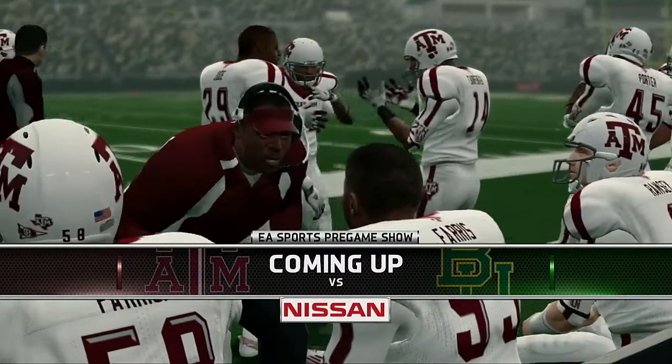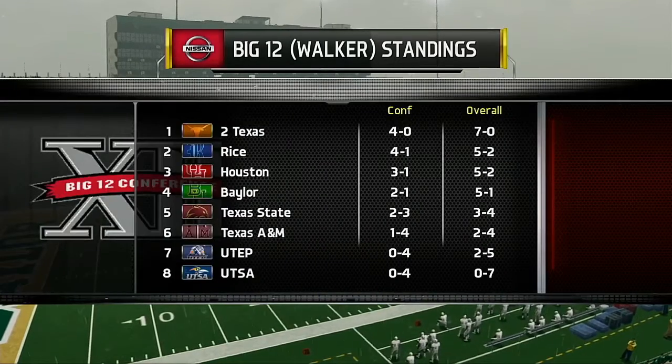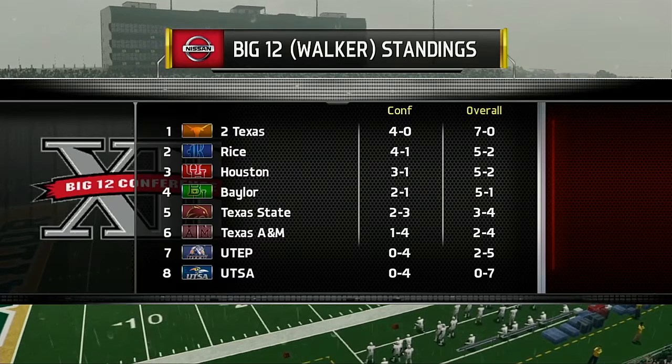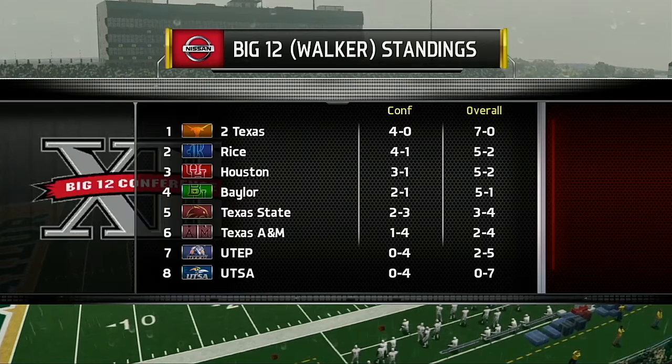Innovation that excites. Baylor and Texas A&M are both on the field as we take you for a live look inside the stadium in the moments leading up to kickoff. Intensity starting to rise as the fans are getting ready for the Battle of the Brazos.